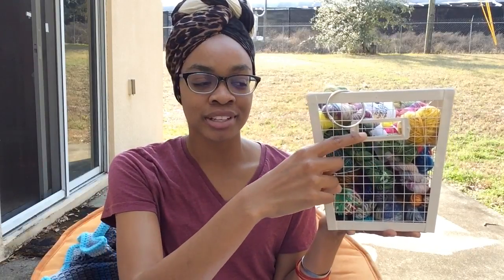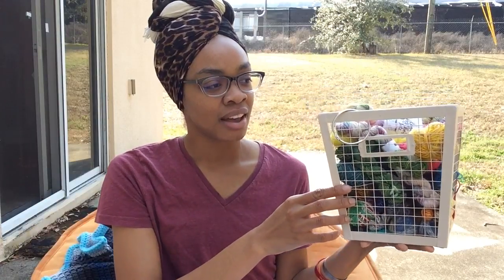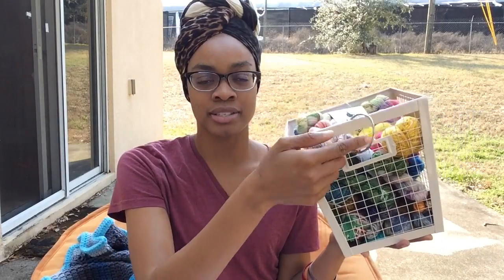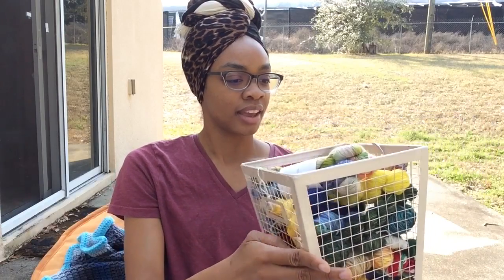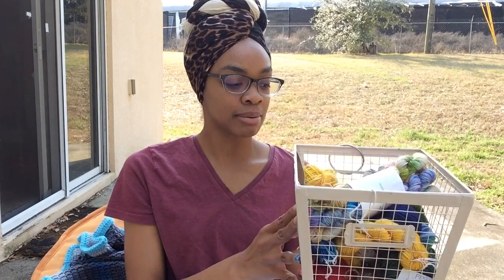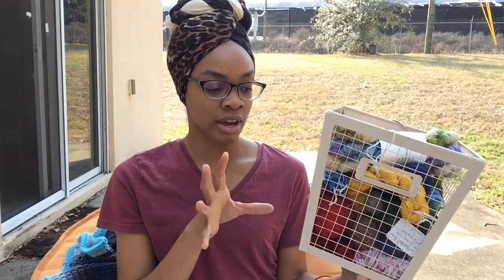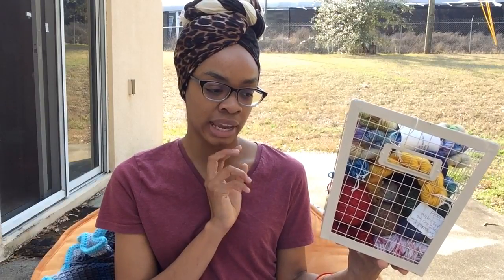I'm going to put a little label in here and put, I don't know, minis, leftovers. This is just on here because I didn't have anywhere else to put it, so I just stuck it on there. So yeah, I've got all of my complete minis in here, and I have all of my leftover bits from socks and projects that I finished, mostly fingering weight. There's a couple sport weight and worsted weight balls in there.